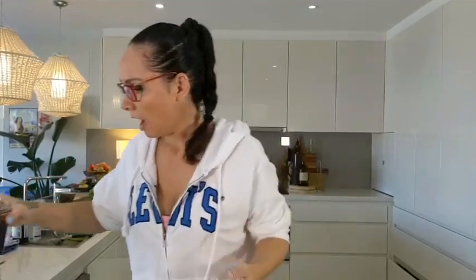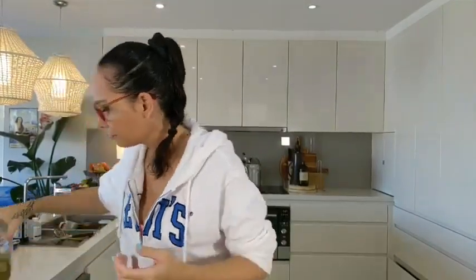Sticky sauce is on page 25 of the cookbook, of course, page 25. So I always have my sticky sauce. I've meal prepped up my sticky sauce. I might also meal prep up my pickled cucumbers.